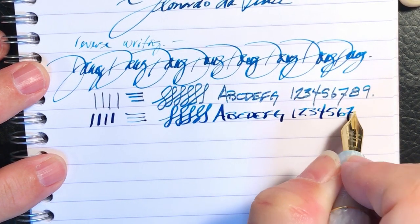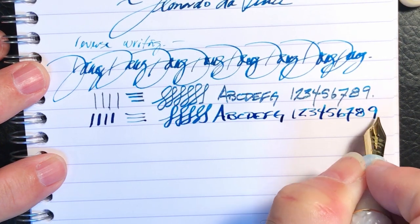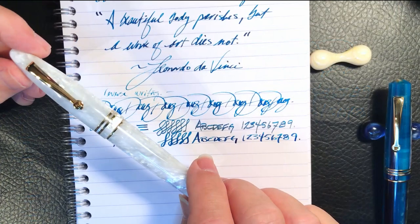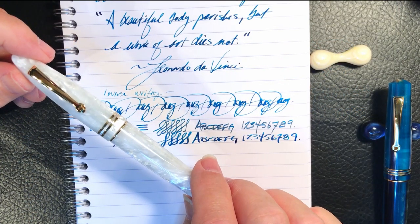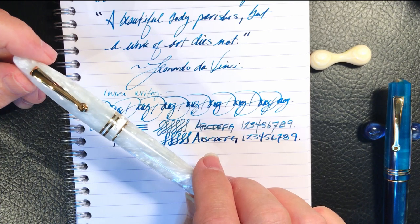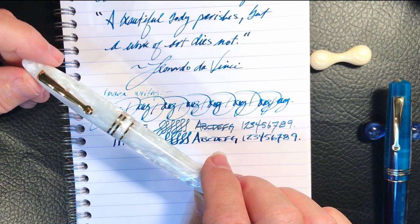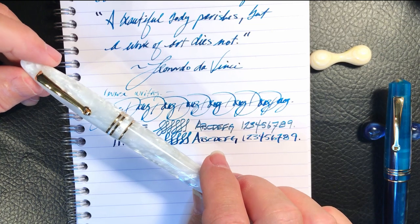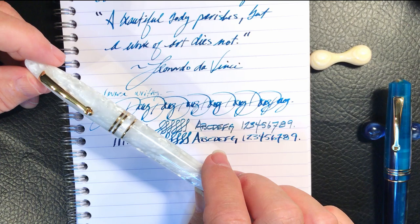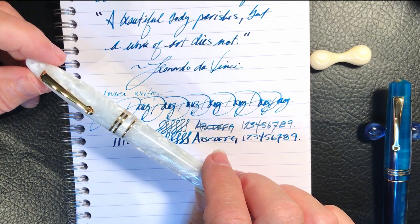As you can see, it behaves completely differently. I'm finding quite quickly that my handwriting is much better with the Architect than it is with the stub. It might have to do with how I hold the pen, I'm not sure. But I'm finding it more difficult to get used to the stub than with the Architect. It is, of course, much better than it was out of the box after it got the Jack treatment.